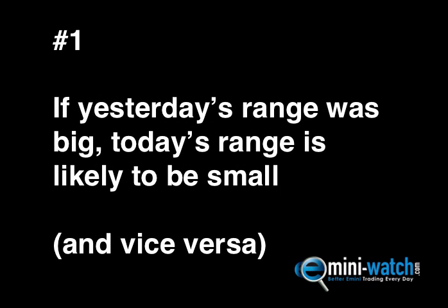So here are the rules of thumb. The first one is if yesterday's range was big, today's range is likely to be small, and the converse holds true as well. If yesterday's range was small, today's range is likely to be big. This is the whole idea that volatility and range is cyclical. We move from periods of low activity to high activity and then back to low activity. And what I find is there's actually a difference day by day between periods of low activity and high activity. So if yesterday's range was decent and fairly big, tomorrow's range is likely to be smaller.